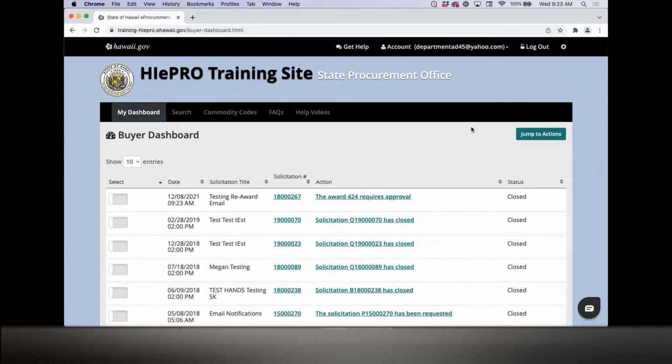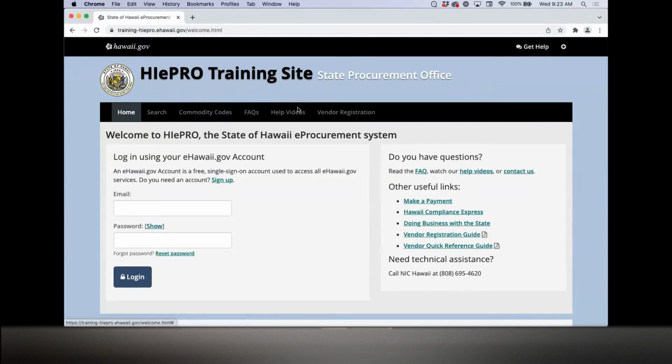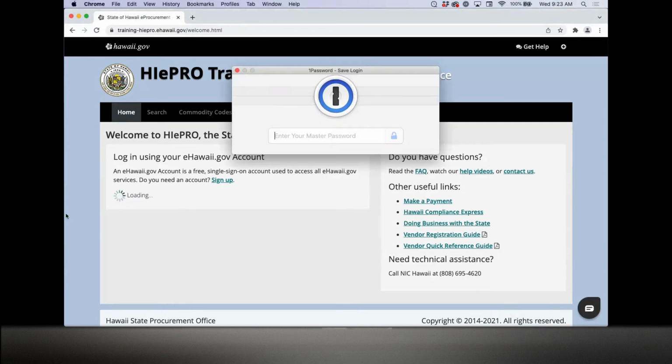So for the next item, I'm going to log in as a buyer who is also an approver. And I will show you how to approve a solicitation.